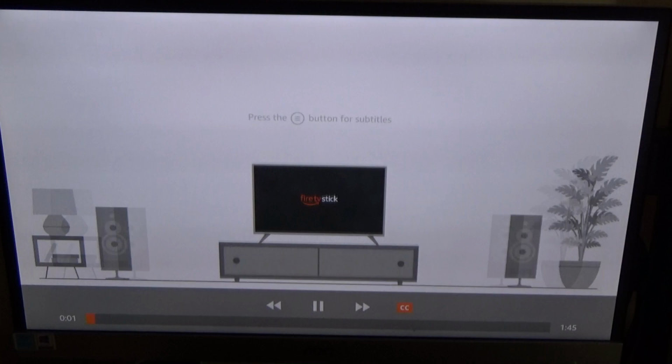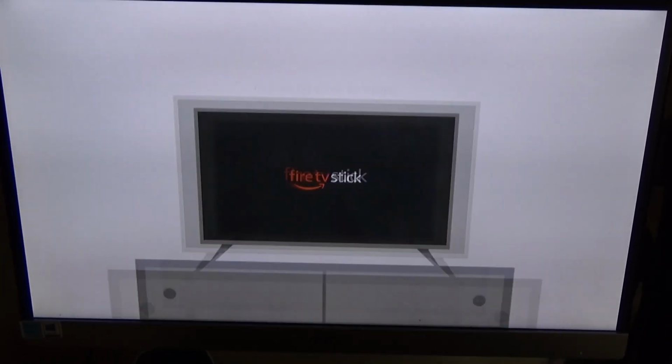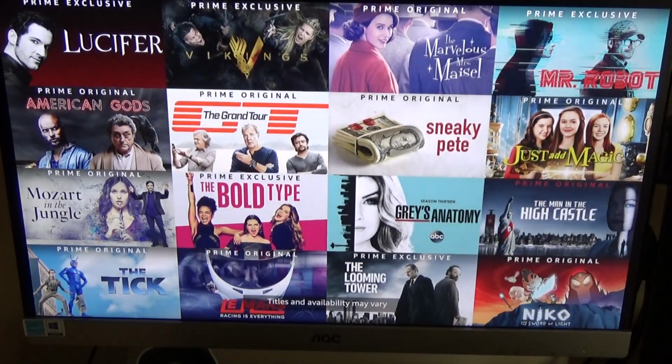While we finish setting up your device, let's take a quick tour of your new Fire TV stick. Now you can watch your favorite shows and movies just by talking to your Alexa voice remote.